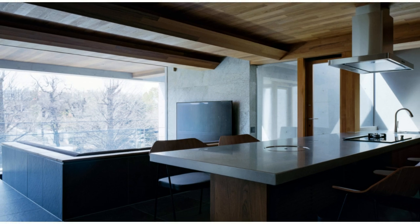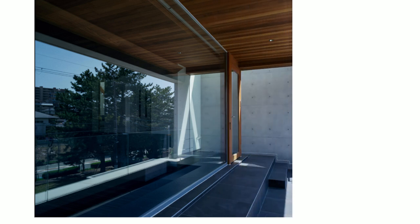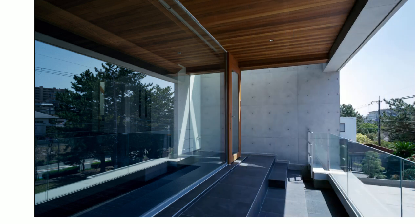The site faced a wide street, with street trees providing a scenic background. The client requested a house where the family can enjoy the view of the street, trees, and suggested using exposed concrete.